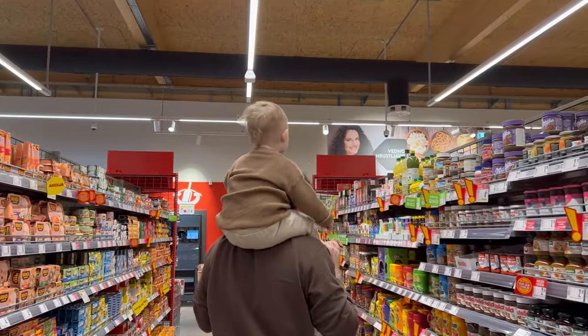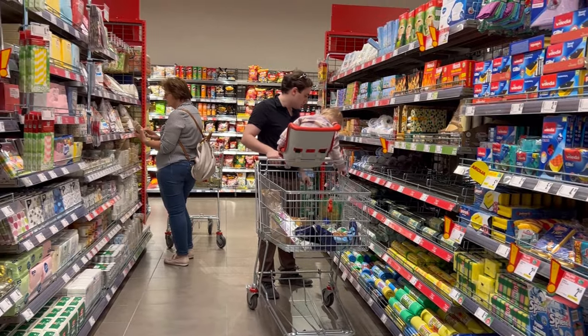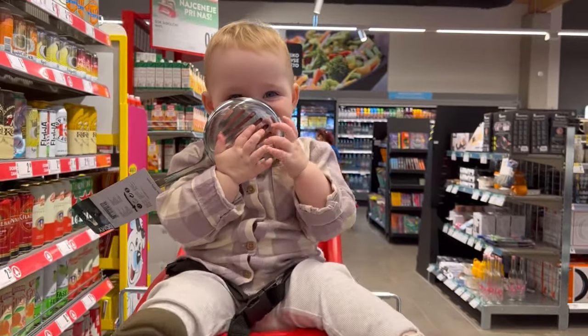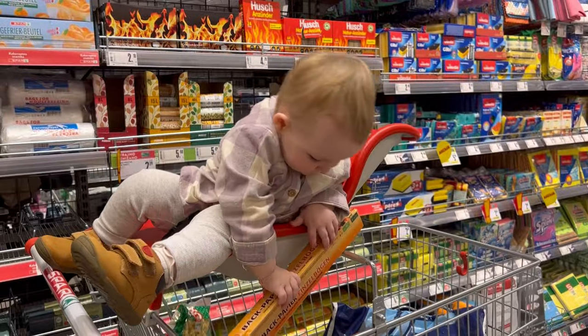Navigating the grocery store in a new country was a new experience for us too. Everything seemed unfamiliar at first. You are not sure what to take or what will taste good, but over time we discovered new favorite foods. The fruits and vegetables here tasted even better than what we were used to back in Russia.